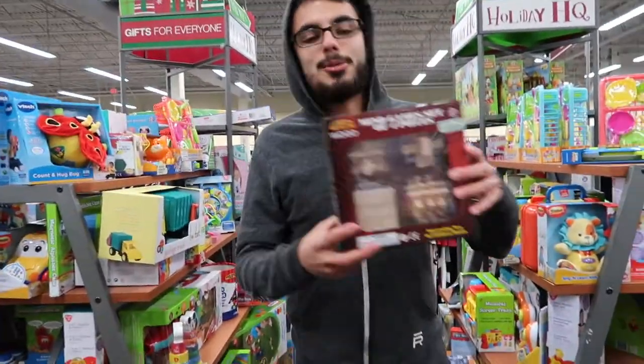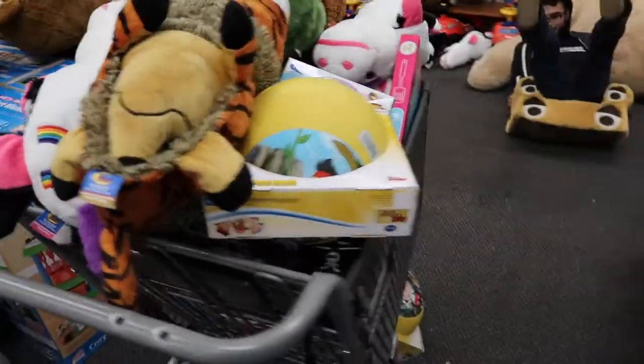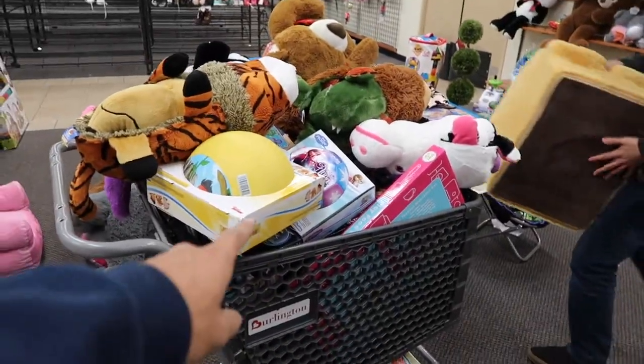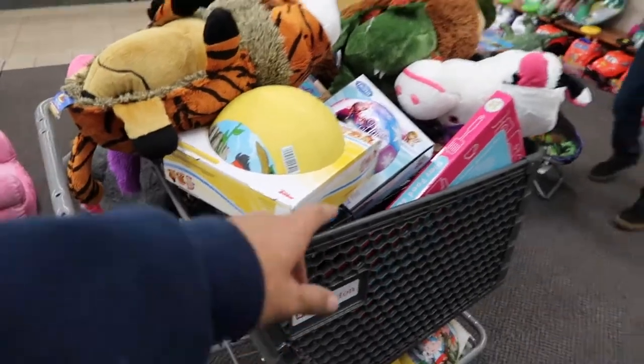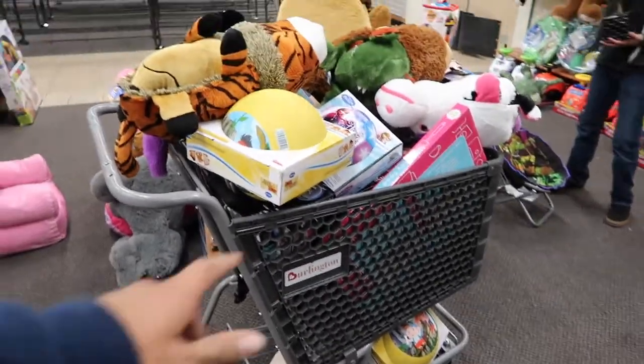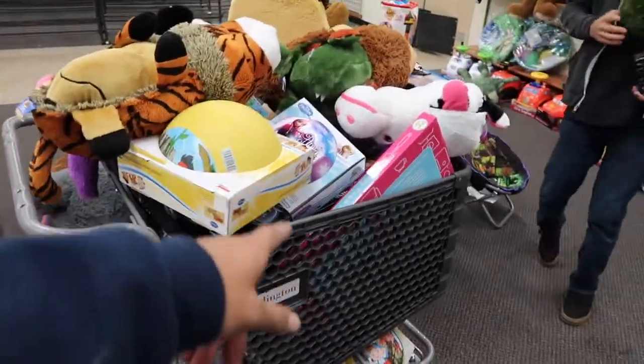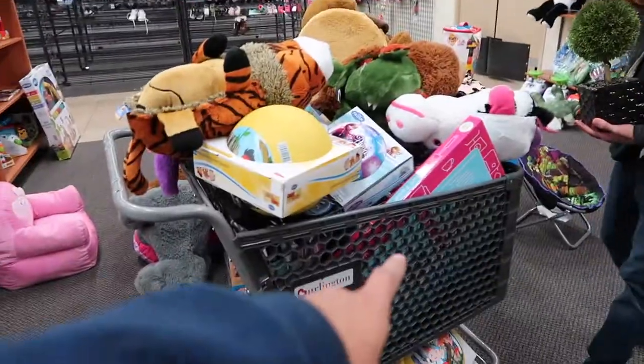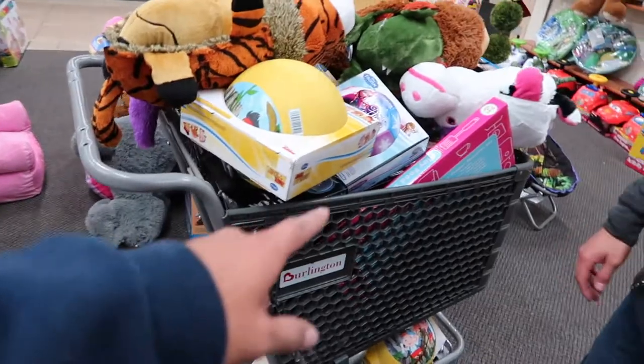Let's go. Got number one, time to fill up the cart. I think it's official. We've officially run out of room, so I think it's about that time that we go back home. But I think all the kids are definitely going to enjoy all the toys that we got them. We got some pretty cool stuff.